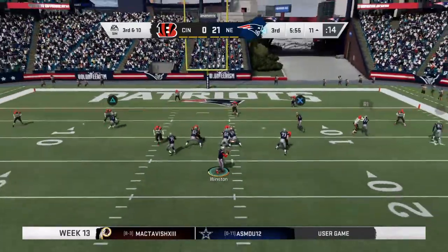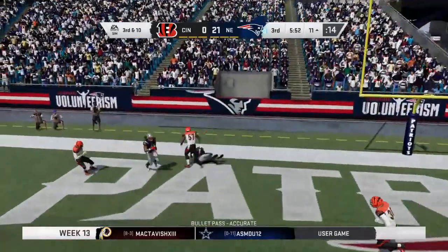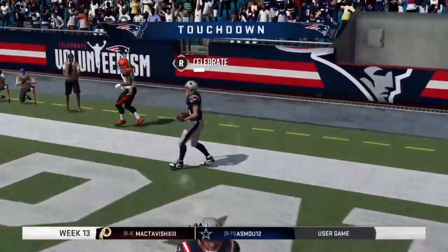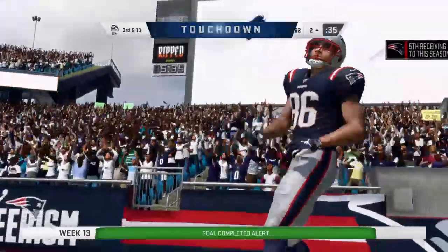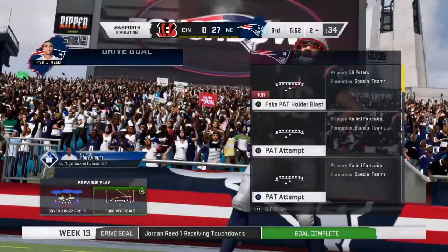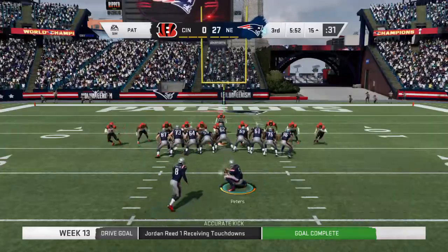From the shotgun, it's Winston. That's going to be caught by Reed for a Patriots touchdown. 3 touchdown passes now in the ball game for Jameis Winston. And the Patriots, they add on to their lead.